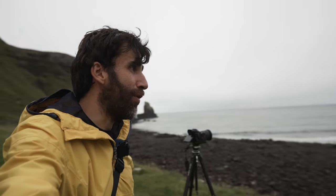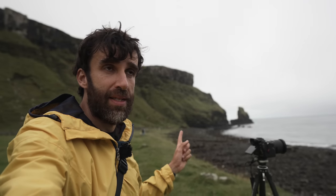This place is called Talisker Bay. There is a beautiful waterfall there, but it's got no water now, so no photo there. And there is a sea stack on the other side. I'm gonna try to capture that somehow with another long exposure.